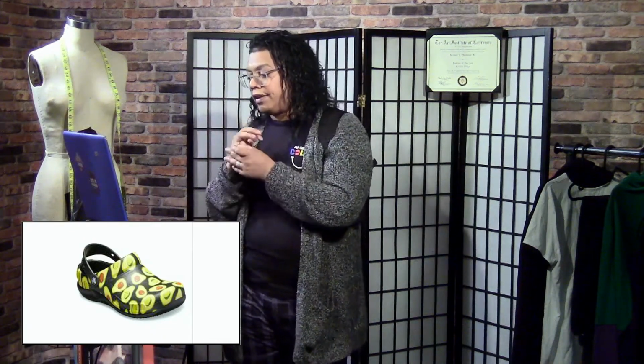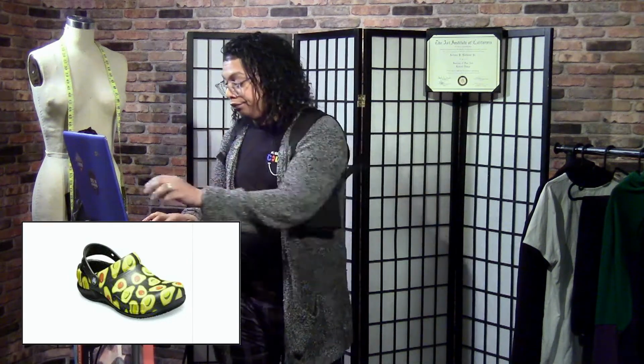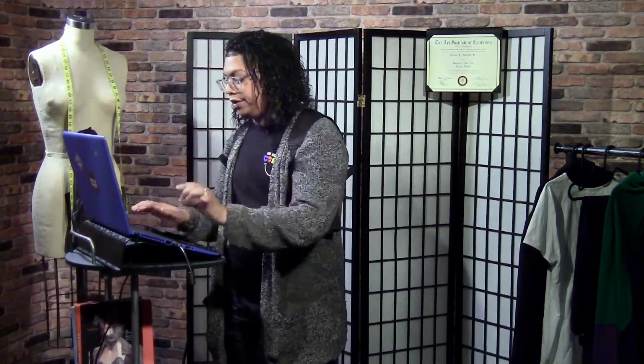I like it. And these ones are a printed Croc. This one has avocados on it. It's pretty cool. It's different. The back of it looks a lot different. It looks a little deeper in. So, you know, there's plenty of different styles of Crocs. This one looks a little bit deeper, more of a shoe or a clog, I guess. But it's still nice. I've never actually tried on a pair of these, but I do like them. Different variety, you know. You don't always have to wear the same stuff.